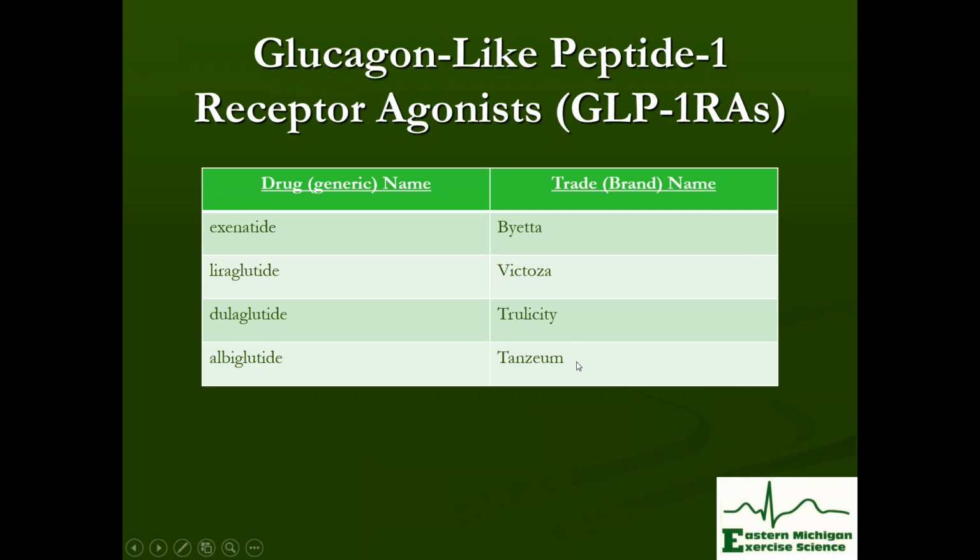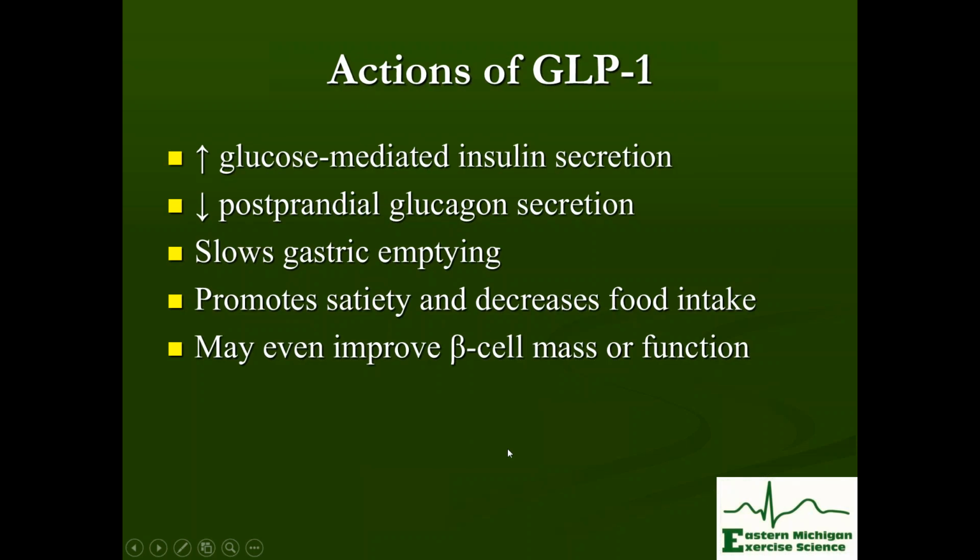That brings us to glucagon-like peptide 1 receptor agonists. Okay, the GLP-1 receptor agonists, these are some of the common generic names. Exenatide was the first one on the market, goes by Byetta. Liraglutide is a newer one that has shown some really nice cardiovascular benefits we'll talk about in a second. Dulaglutide is another new one that has a longer acting action, goes by Trulicity. These are the major GLP-1 receptor agonists.